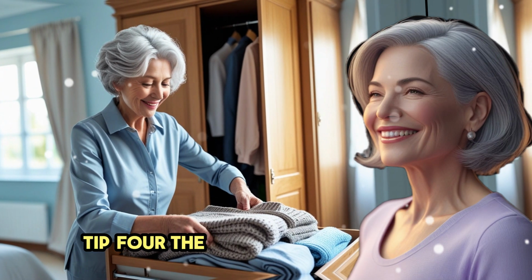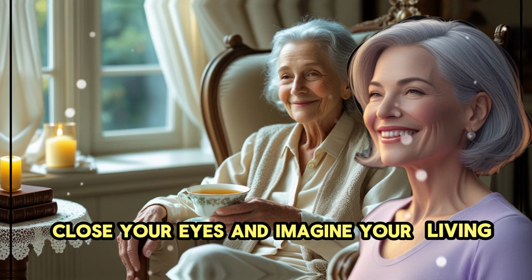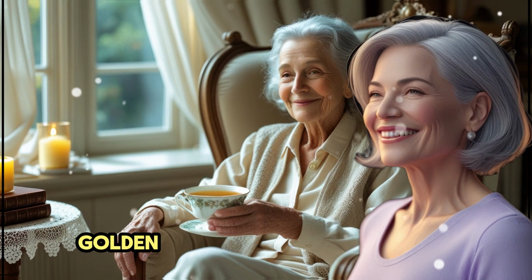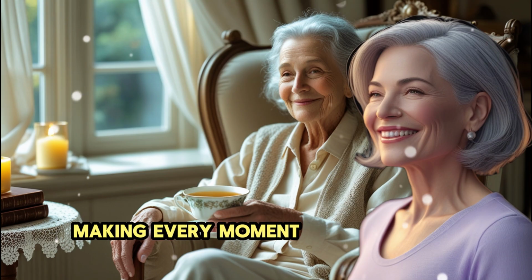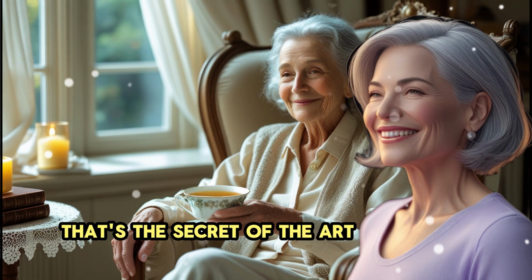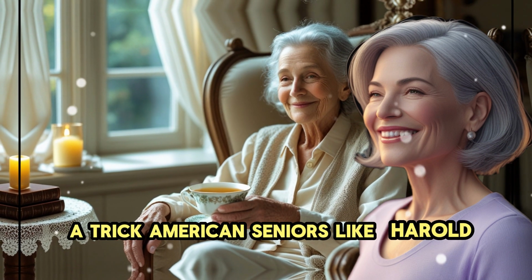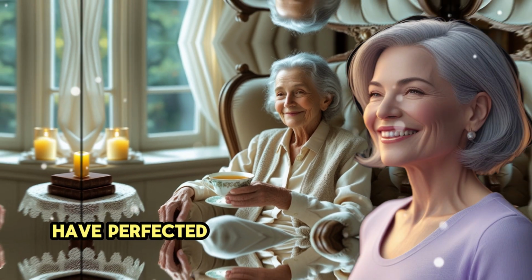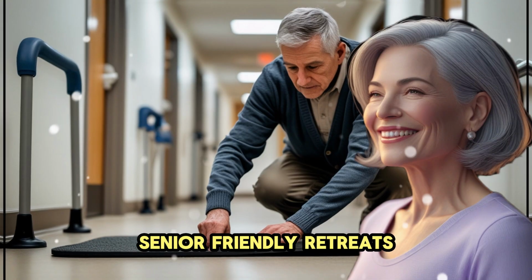Tip 4. The art of proper lighting. Close your eyes and imagine your living room bathed in a soft, golden glow, like a warm sunset, making every moment feel cozy and safe. That's the secret of the art of proper lighting. A trick American seniors like Harold from Arizona have perfected to turn their homes into inviting, senior-friendly retreats.